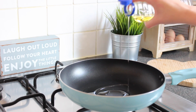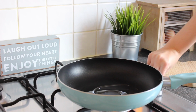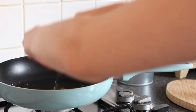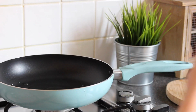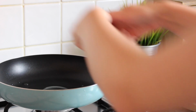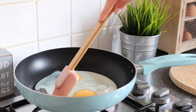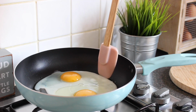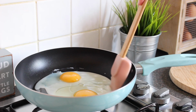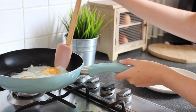For my breakfast recently, I've been really into having more hot things. Even though it's summer, I just prefer to have a different breakfast. I decided to have some fried eggs this morning. So what I did was heat up some oil in the frying pan, and then I just cut open two eggshells and put them in the pan, and then just let them cook, and I had them on my plate. I decided not to have any toast with them because I'm not that big of a fan of toast. So I just had my eggs for breakfast.